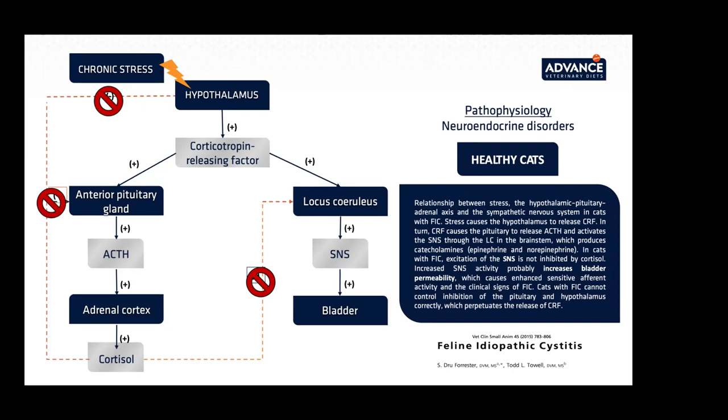However, in cats with FIC, we can see that with all the signals produced by the chronic stress to the hypothalamus, the cortisol is unable to generate the negative feedback to the anterior pituitary gland and to the hypothalamus, so the cortisol is produced constantly, okay? But one particularity of cats that have FIC is that when you measure cortisol in the blood, it is not as high as everybody expects, but it is all the time at the upper limit.